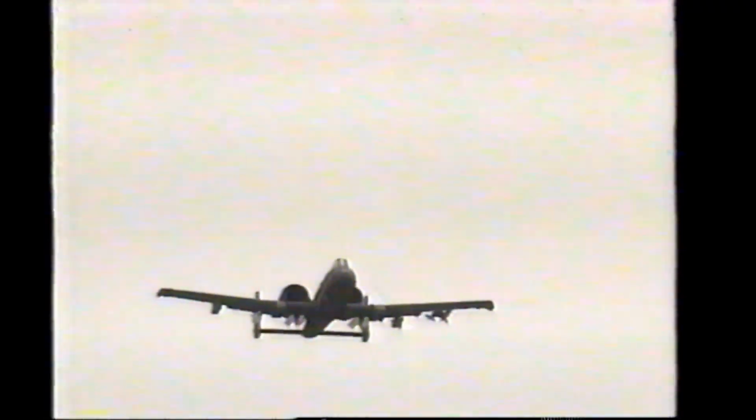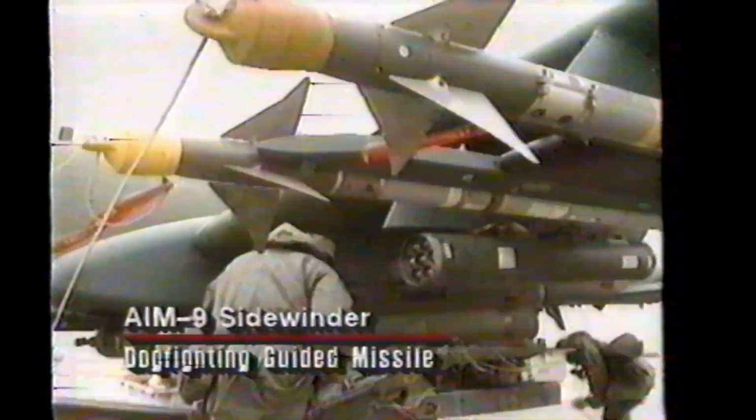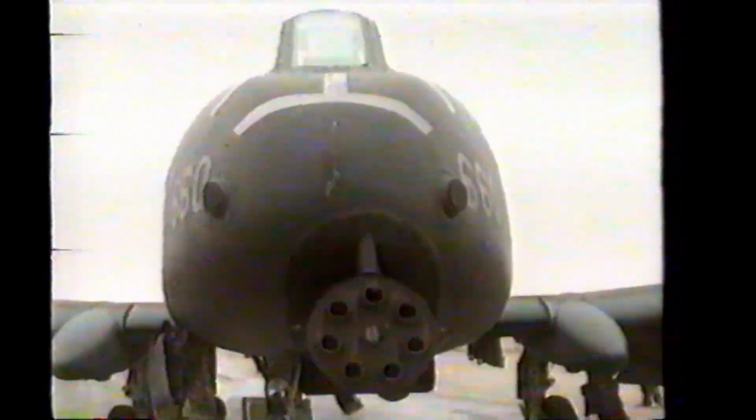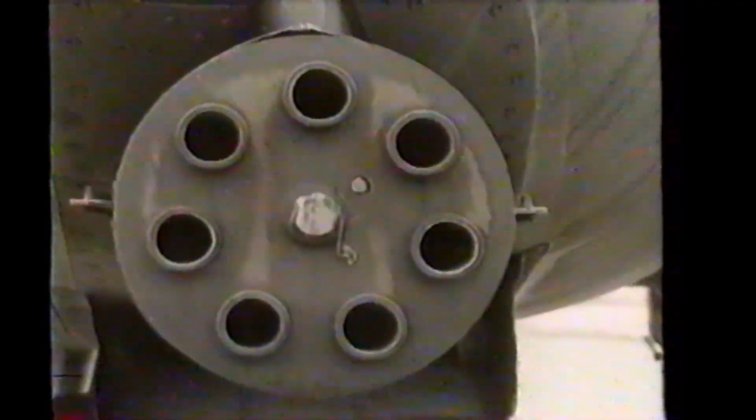No one would call the A-10 a fighter plane, but it does carry Sidewinder missiles to defend itself from enemy fighters. During the Gulf War, an A-10 pilot did manage to engage and shoot down an enemy helicopter with his GAU-8 cannon. It was just the right place at the right time for the A-10. Unfortunately, it was the wrong place and the wrong time for the helicopter.